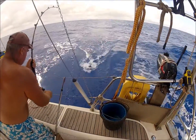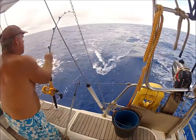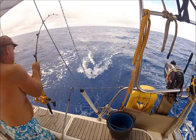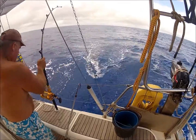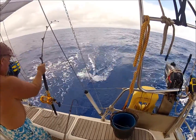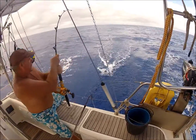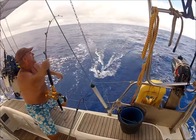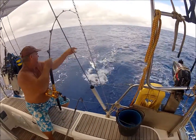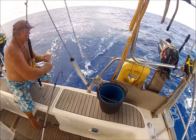This was a good solid tuna. With a bit of luck, we might be able to get it on board. It's time to trace this fish. Use the gaff and get it on board. I don't often miss with the gaff, but I did on the first shot. Second shot was successful.